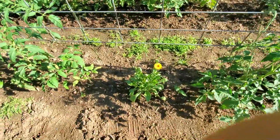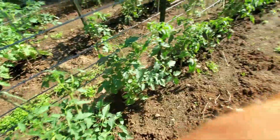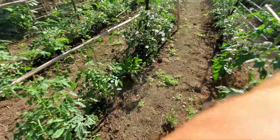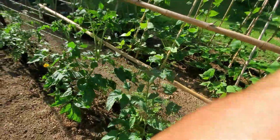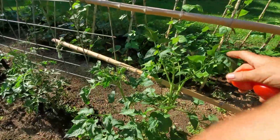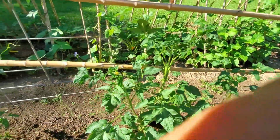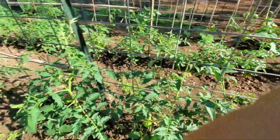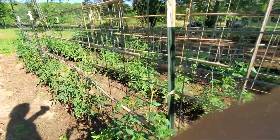So, calendula is blooming, as you can see. Tomatoes are blooming. Everything is producing. It's looking great after the storm. More calendula blooming. Different varieties. Now this is pink brandywine, I believe. And then there's a break into another type of tomato. But all these tomatoes are doing well.